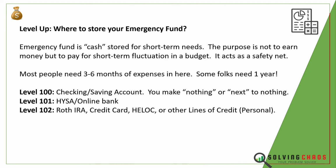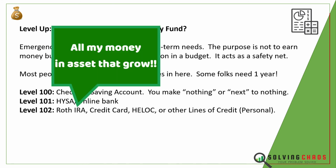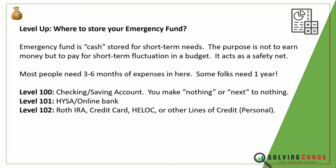Now, the last area I wanted to talk about was this Roth IRA. Why would you use a Roth IRA as an emergency fund? This one's a little bit more complex. Remember what I said? There are some people who don't want to store $24,000 or $48,000 in cash earning nothing. So what they want to do is put that money into a Roth, right? You can always put $6,000 a year into it. And what most people don't understand is you can always withdraw or remove the principal that you put in.